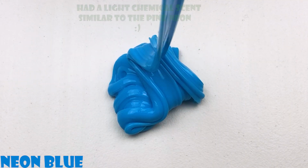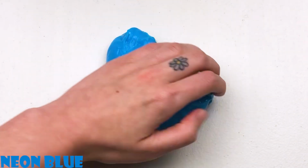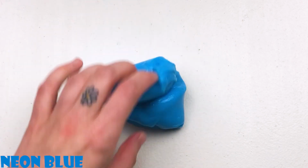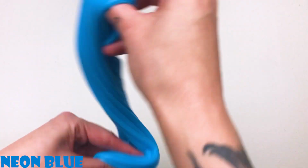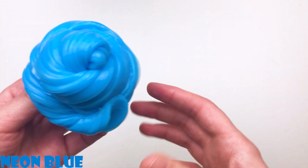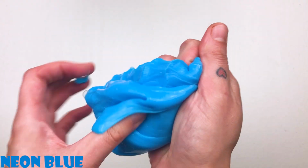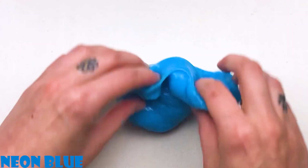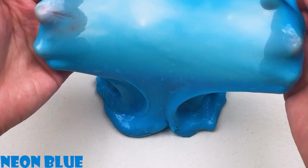Stretched very, very well. I was actually able to fluff this slime up and have clicky pops and everything. I'm just so impressed. This reminded me a lot of a homemade slime. I highly recommend the blue. It's funny how they're both neons, yet the blue was just so amazing. I hope that this is consistent with color because this blue was really awesome.